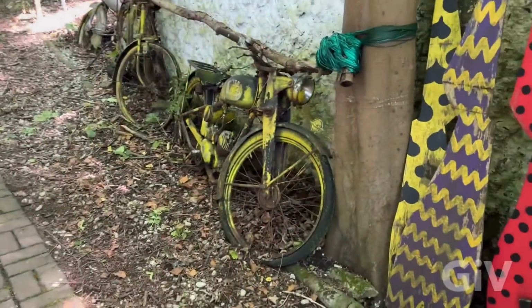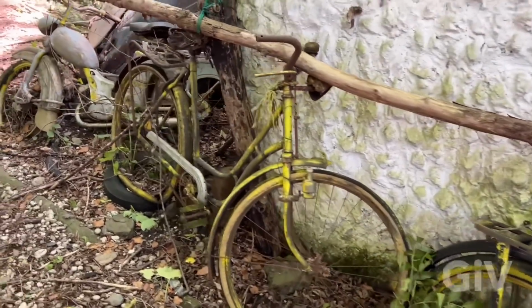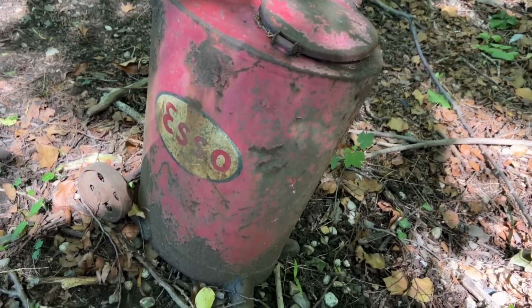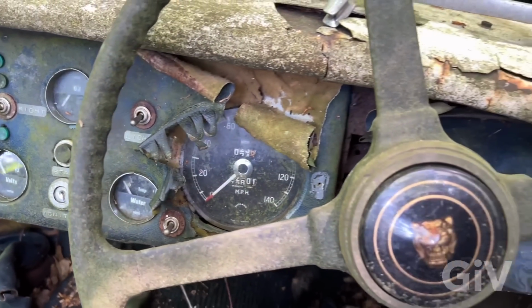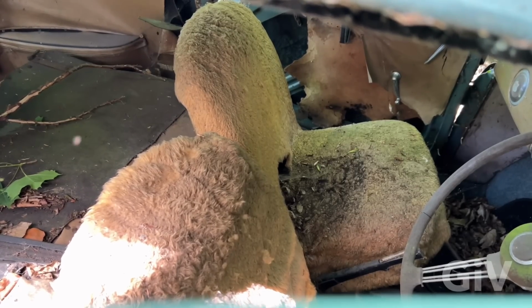There's more bicycles, motorcycles. An old Esso oil can. Trecker können überholt werden. Look, he still has the seat covers in there.